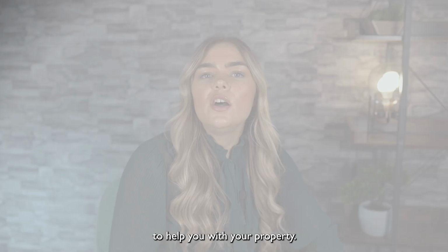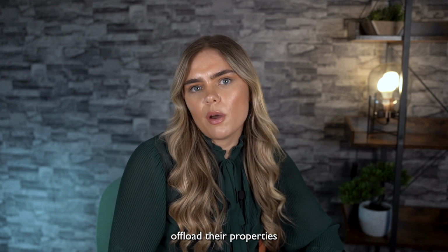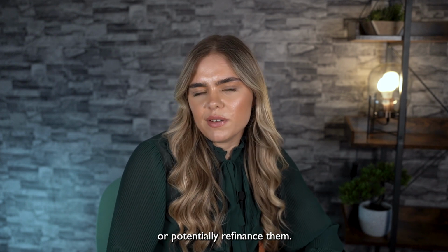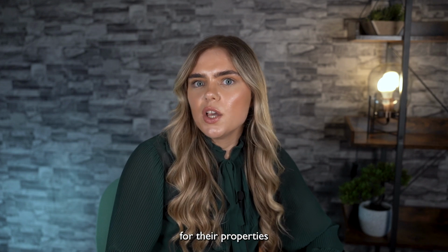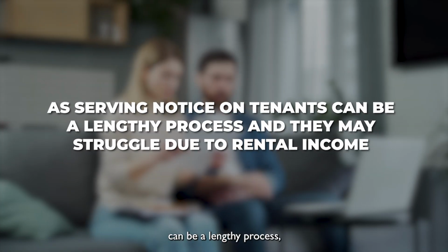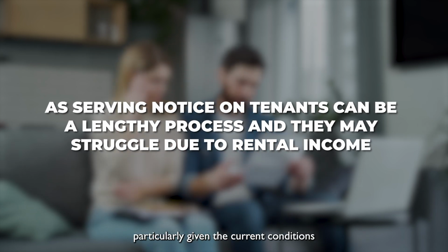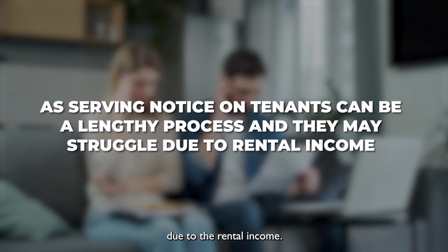On a weekly basis, we deal with landlords seeking to either offload their properties or potentially refinance them. Naturally, they aim to attain market value for their properties while retaining tenants in place, as serving notice on tenants can be a lengthy process, particularly given the current conditions in the rental market, but they struggle due to the rental income.